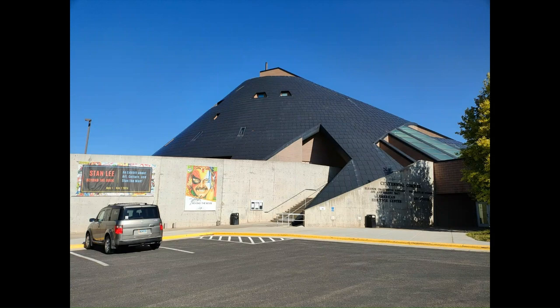We're going to look at the Stan Lee exhibit. Yeah, that was up at the University of Wyoming at the American Heritage Center. And there it is, looking like a pyramid. And let's just get into it.